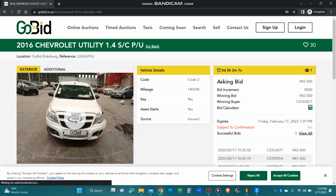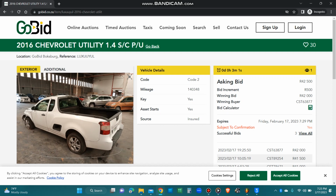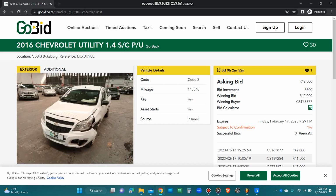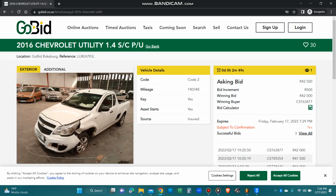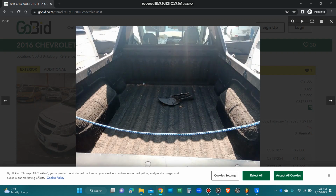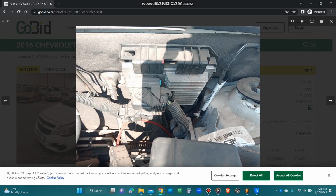A good deal that I want to show you firstly is a 2016 Chevrolet Utility 1.4. This car starts, and I always compliment them for their 360 camera, which seems to be a bit fidgety compared to the one that you get from SMD, but it gets the job done. You see that there's only a fender damage, and maybe the bumpers. Maybe you might want to change the bumper if you want top notch things. There are people like that, and that's not a bad thing. On the engine, firstly, the battery is untouched. It looks neat, no damages or anything like that.